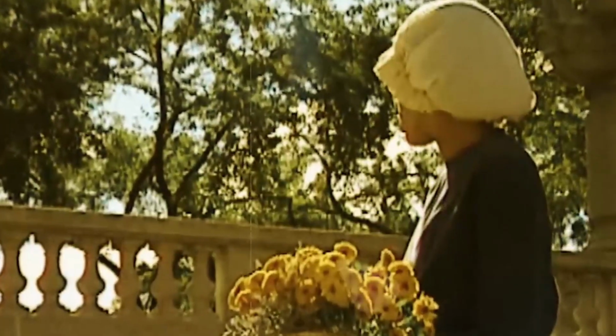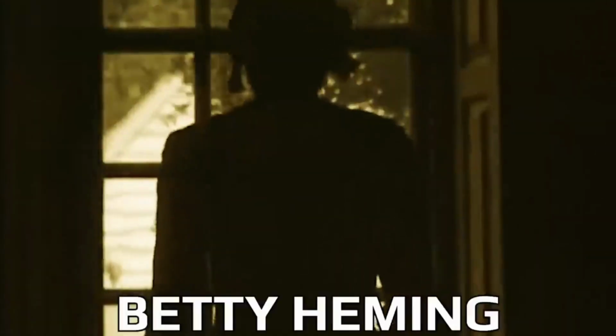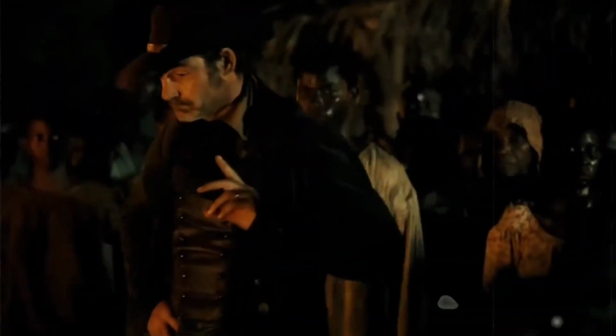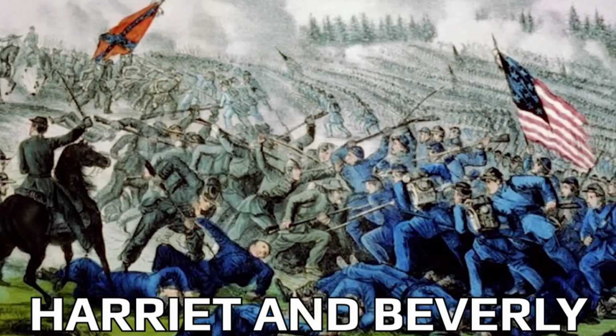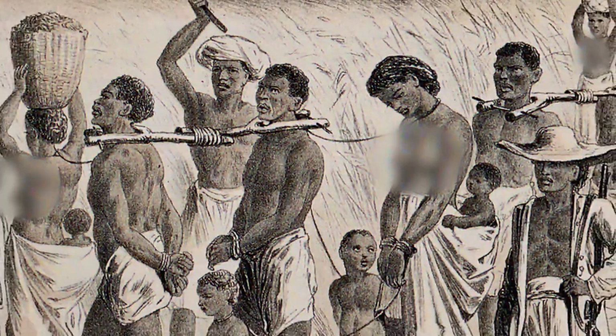Owners and overseers frequently forced enslaved women into sexual relationships by coercing, manipulating, and using their power. They were subjected to ongoing sexual abuse, which included rape, sexual assault, and other forms of violence. The consequences of the sexual abuse extended beyond physical trauma. Enslaved women endured profound psychological and emotional distress as they were stripped of their autonomy, dignity, and sense of self-worth.